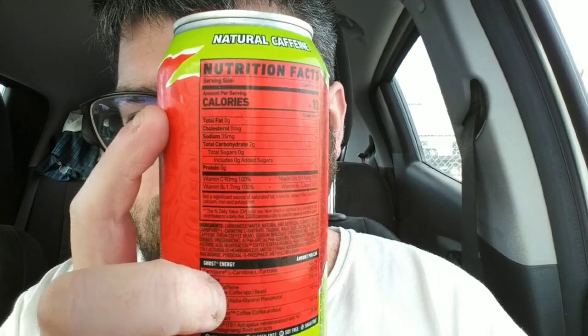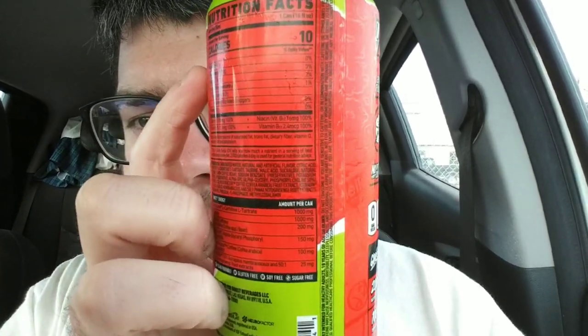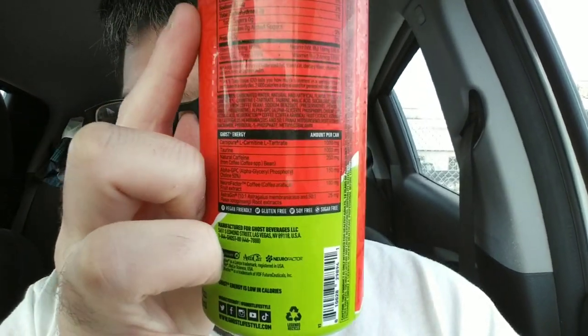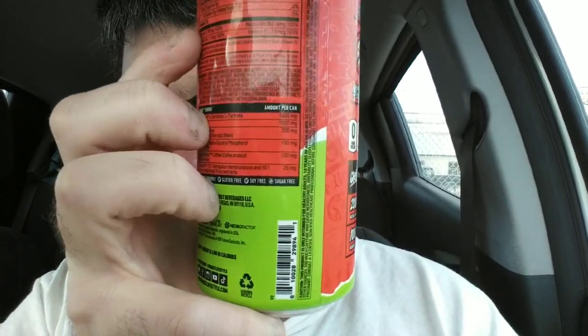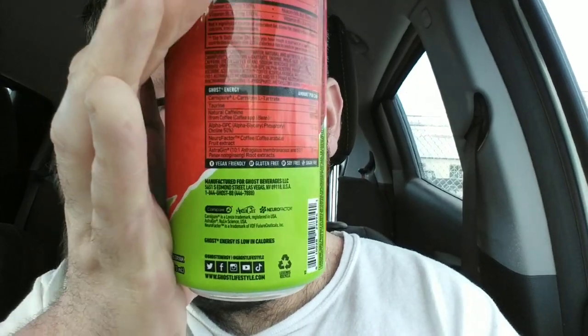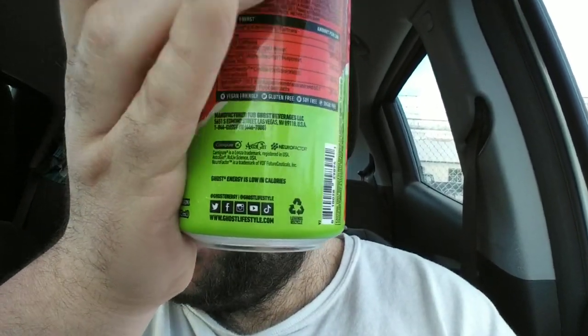See what I mean? I don't know if you can see that text too good or not. A little bit reflective. Distributor information, the copyright info, the rest of the can. Okay, that's pretty much the entire can, so now I'm going to show off the can up close right quick, so hold on a minute.